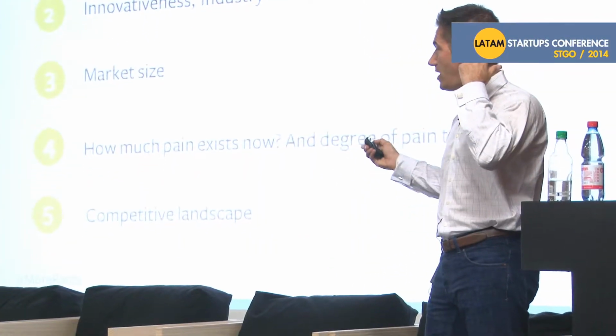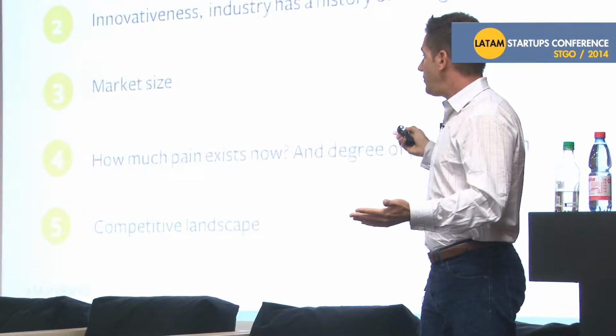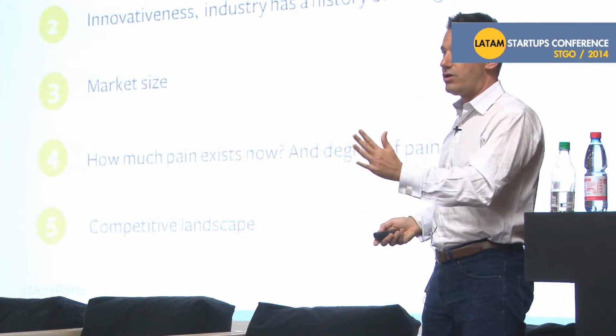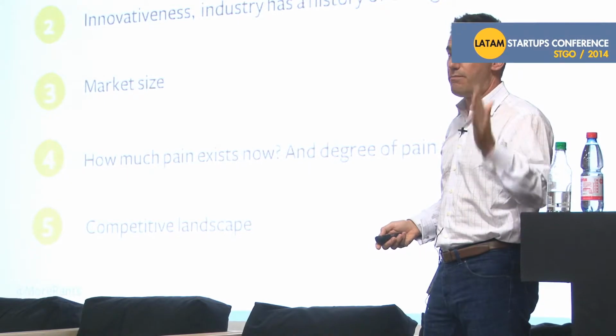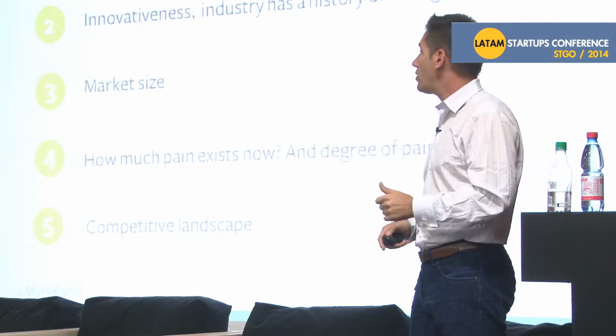And the final one, I don't have it up. Again, these are just five I pulled off the top of my head, but a sixth one I might add is, if we win in this vertical, is there an adjacent vertical that we can immediately leap into with the strength of the current vertical?